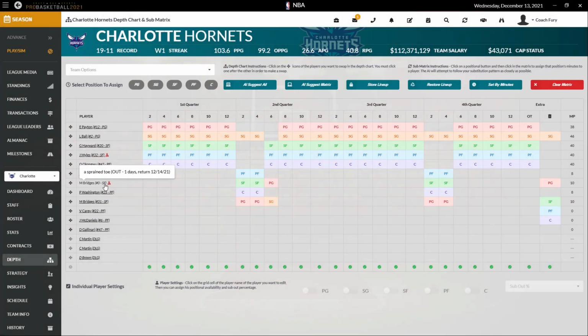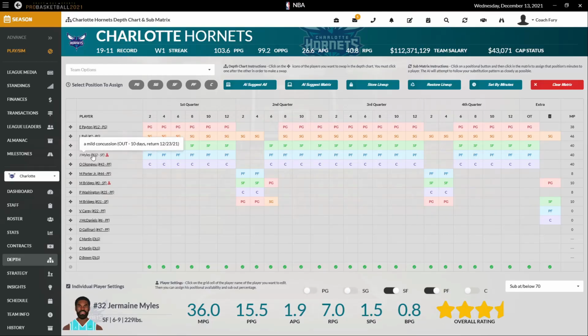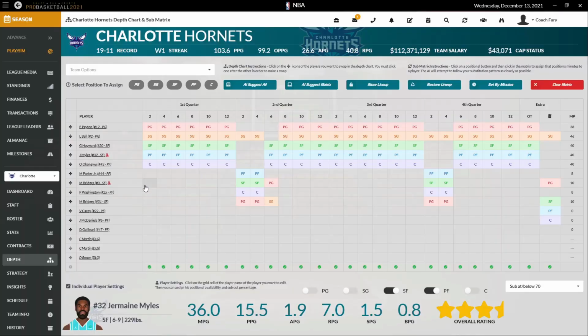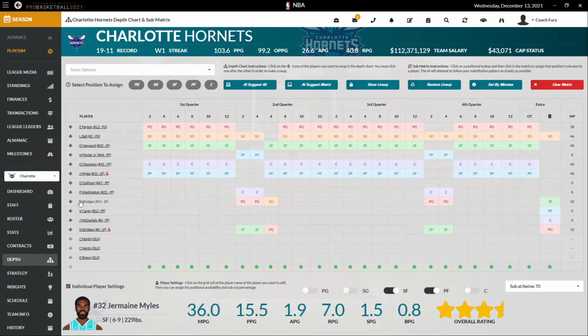But we've got injuries, and it's a bit frustrating. We do have Miles Bridges out, and our number 1 pick, Jermaine Miles, is also out for a few days. So Bridges is back in 1 day. Miles is out for 10 though, so it means we have to probably rotate, which I think we will do. We will probably put Porter Jr. in there. Gallinari will come in.